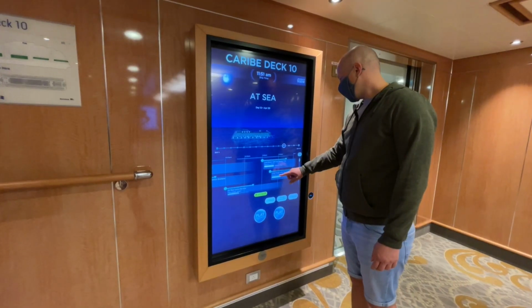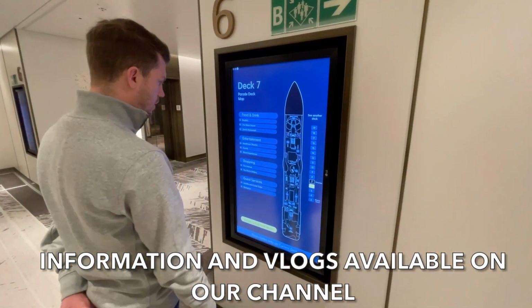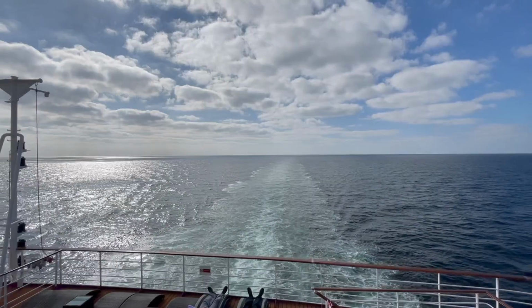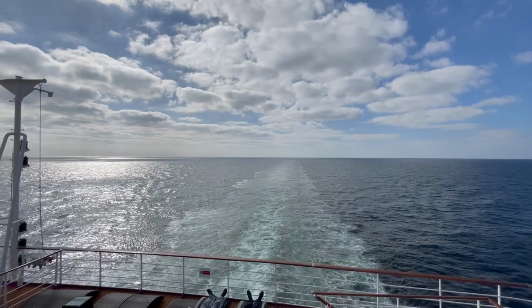That type of technology is normally only found on newer ships such as the Royal class ships on Princess or the brand new Arvia, which we've been on not too long ago. So well done to Ambassador for having that technology. The weather was actually quite warm. Great to be able to sit at the aft of the ship and just relax for an hour.